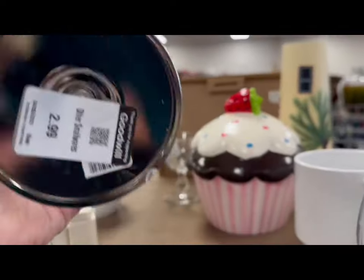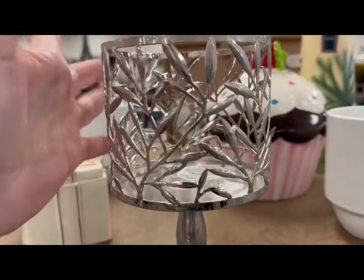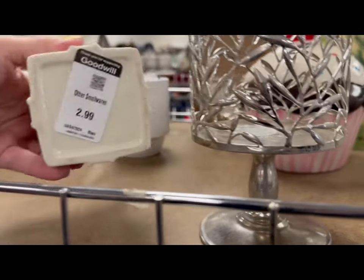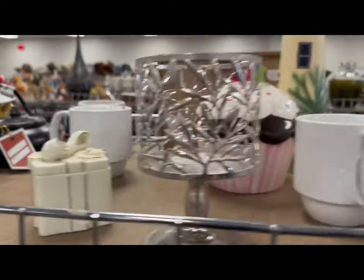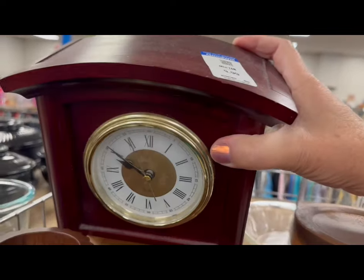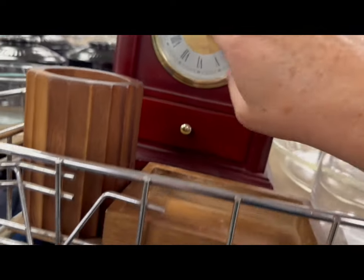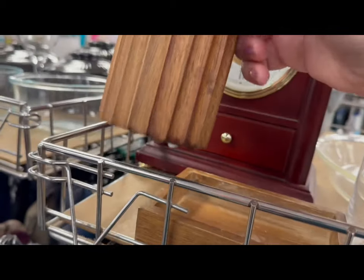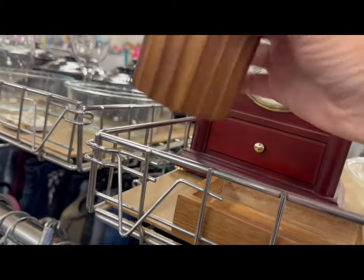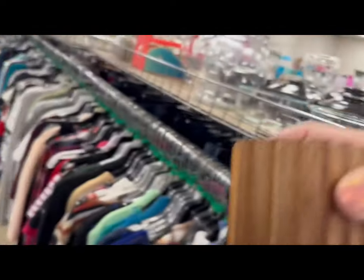And I found a Bath & Body Works pedestal candle holder for their 3-wick candles. This is always a safe bet if you can pick them up for under $3. There's always some resale value there on those. That was a pretty little trinket box. There was this cool clock that had a dark academia vibe, and it was a jewelry box, a little flocked drawer there. This is a ribbed pencil holder, dark wood. I thought it was kind of nice. It also had that dark academia vibe. For $1.99, I decided to pop that into the cart.